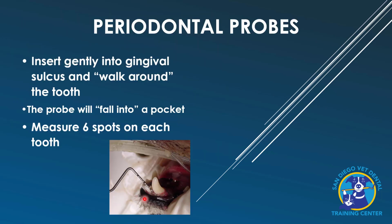So how do you probe? Place the probe between the tooth and the gum and just tap. I call it walking around the tooth. Tap, tap, tap, tap, tap, all the way around the tooth. It will fall into a pocket if there is one. You want to measure those 6 spots on every tooth. Now, I don't mark anything below normal for the species. So anything less than 3 in a dog, I don't mark. I don't do 1s and 2s. I think it's a waste of time. But anything over 3, you should mark.